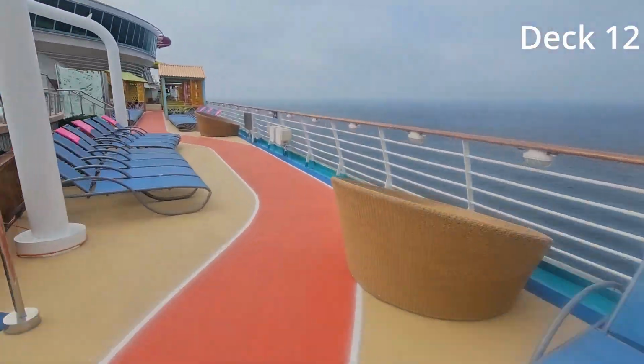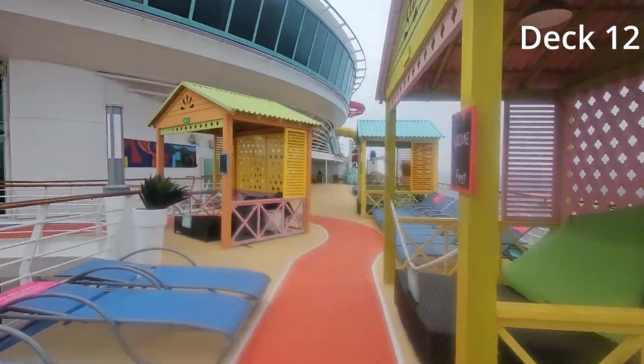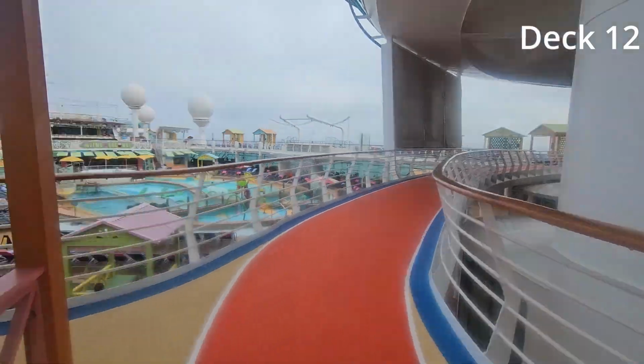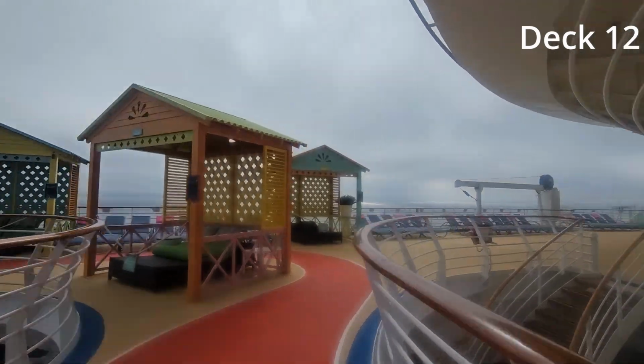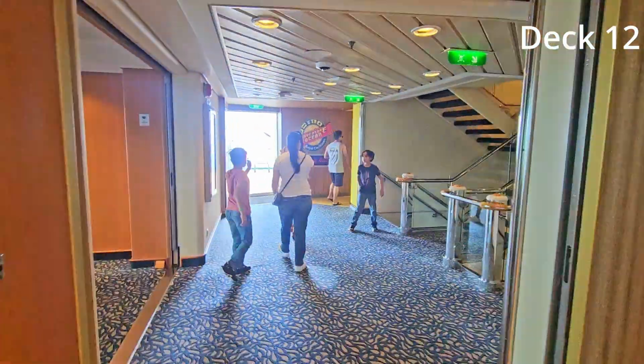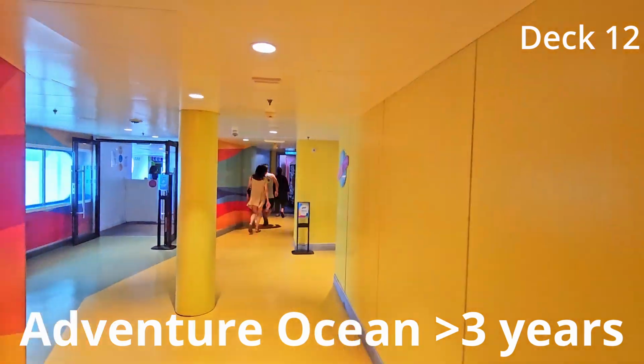And then on the other side of the big screen TV, everything that's in the back of the ship on deck 12 is back there. So there's the Adventure Ocean for the kids, the Royal Babies and Tots Nursery, which is the 6 months to 3-year-olds. There's a video arcade back there, and the fitness center is back there, and also what I showed you earlier, the back deck and the living room for the teen areas.